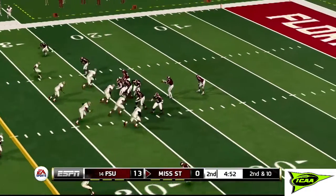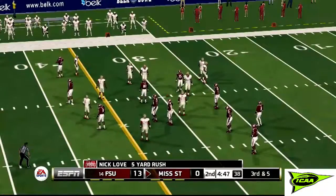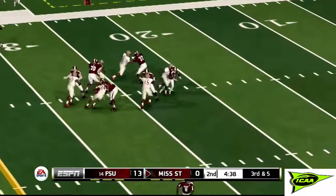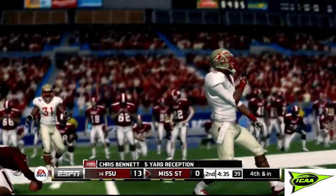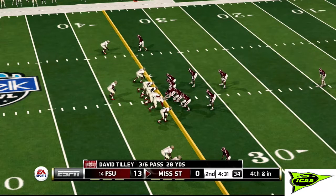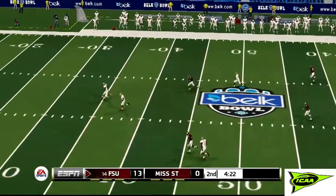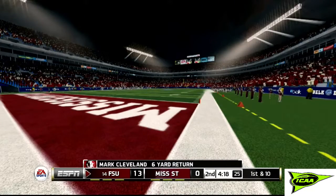It's 2nd and 10. Ball on the 25-yard line. Nice run there. Complete. He's got space to work. He's knocked out of bounds around the 35-yard line. That makes it 4th and 8. Smith is the punter. They get this one off, and it's a beauty. Cleveland takes it to the 21, and down he goes at the 27-yard line.